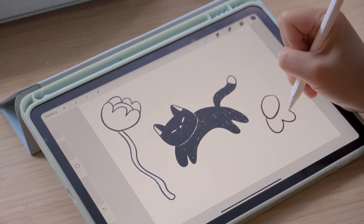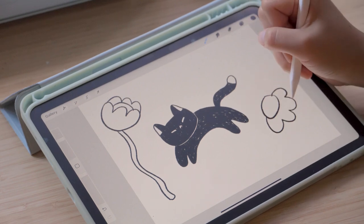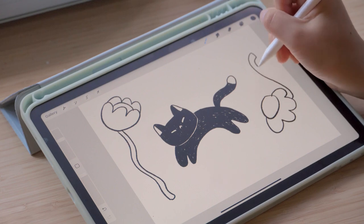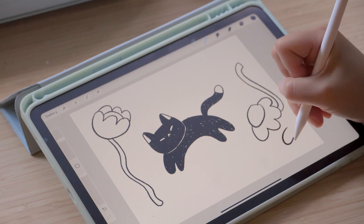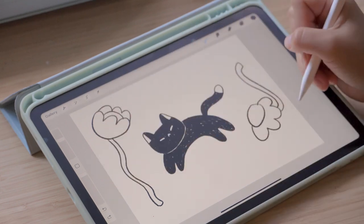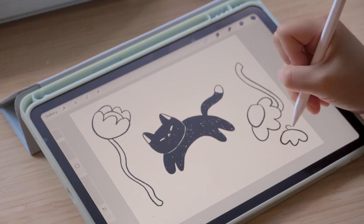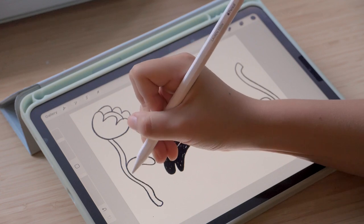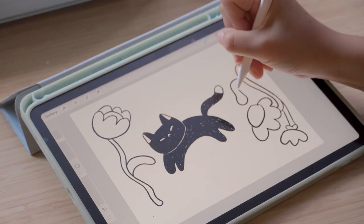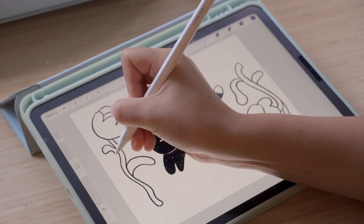So here I'm just freehanding some flowers very roughly, and again, it was really nice to let go of my perfectionist side of things and really just try and enjoy the whole process, which helped a lot in ending up with a more lazy, maybe not lazy, but more natural and organic way of sketching that I haven't really explored in a while. So I'm very happy with this.